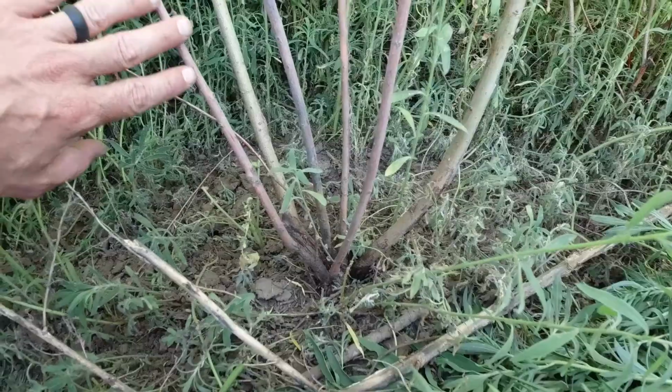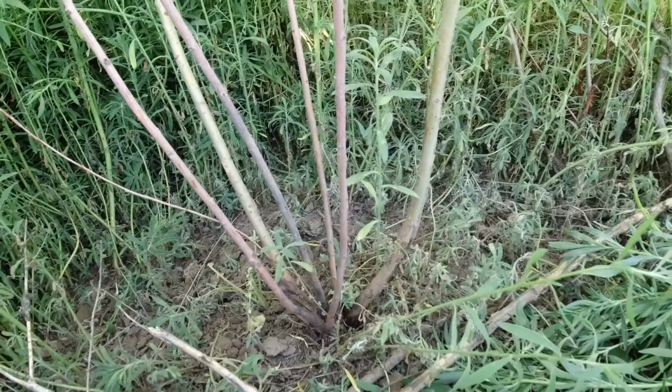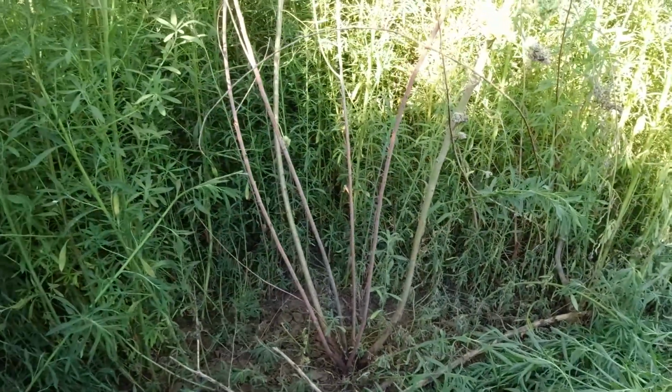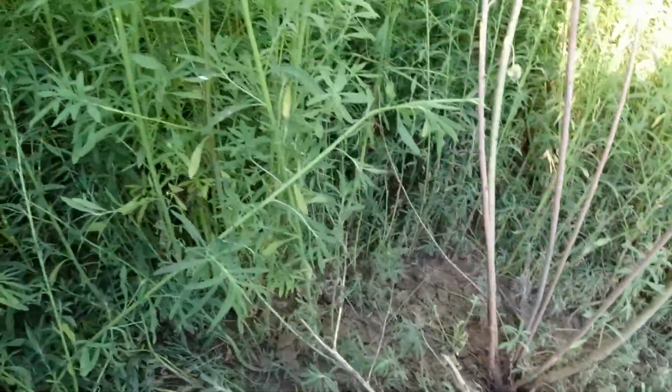So right down here you can see our willow tree. That's one of the things that I want to make sure stays alive. So this is going to really help this willow tree get more water and more nutrients itself instead of it all going to all these weeds around it.